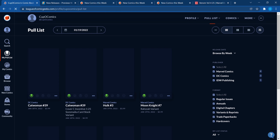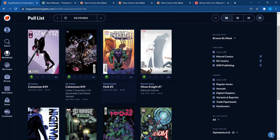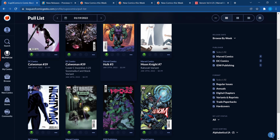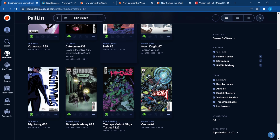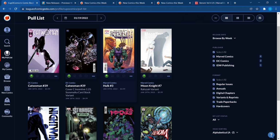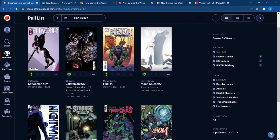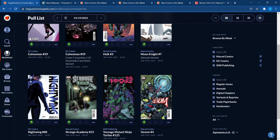If I had to cut books down to just four or five books, that probably would have been one of the books cut. Maybe the Catwoman 39 or the Nightwing would have been another book cut. Strange Academy is definitely going to be on this list. Catwoman number 39 A cover, Moon Knight, we're definitely going to be on this list. Probably Catwoman number 39, both the A and 125 are going to be on this list. Let's get to the last book.